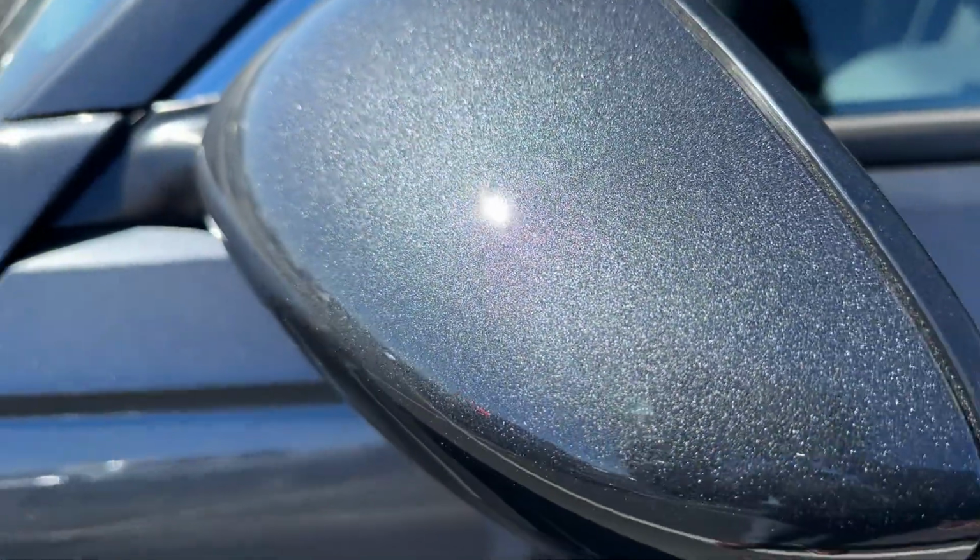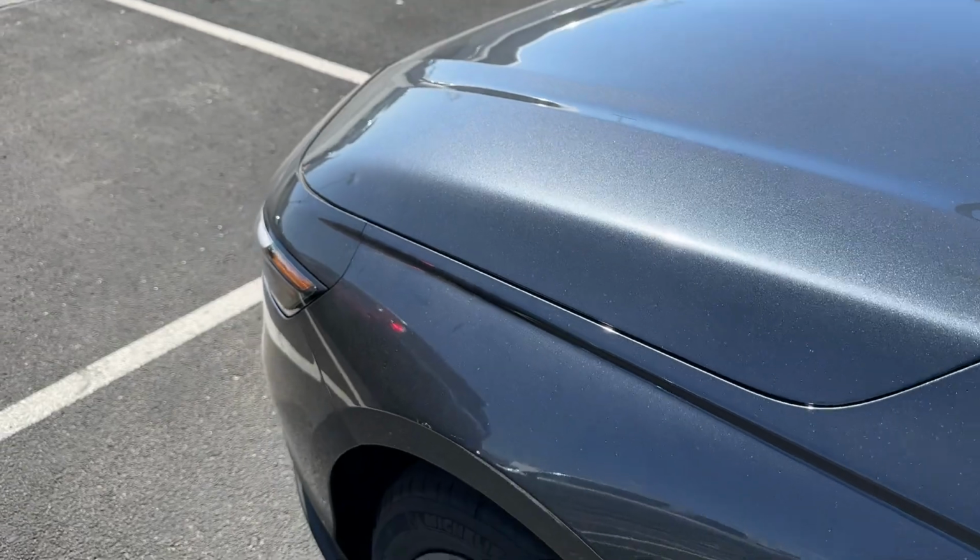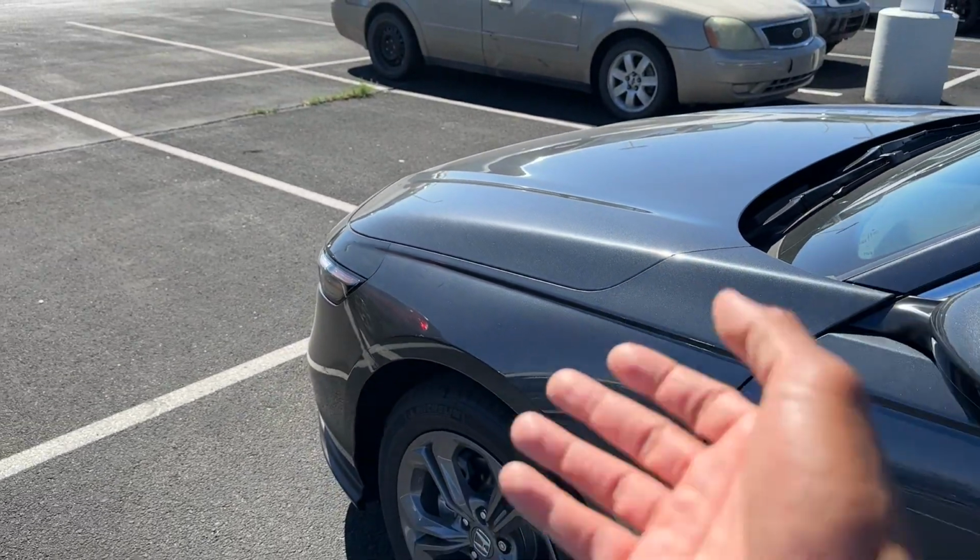Look at that meteorite gray in the sun. Hold on, just take a look at this color. That is a nice paint job. That's a nice color. So this meteorite gray is very popular because of that.